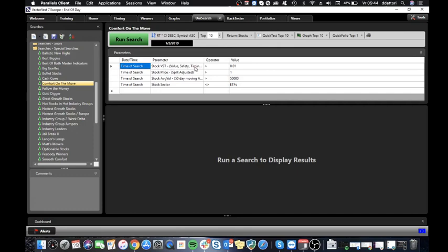Comfort on the Move. VST higher than 0.01. Stock price split adjusted has to be higher than 1 euro. The 50-day average volume has to be higher than 50,000, and stock sector has to be no ETFs. Let's see if the search gets results.